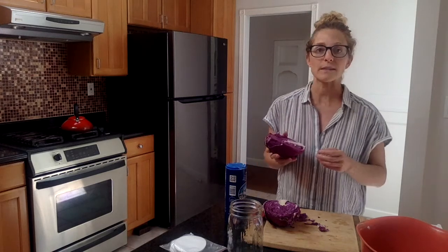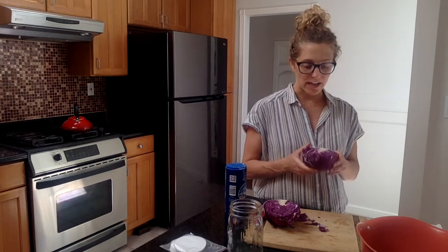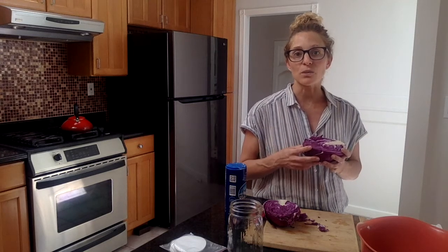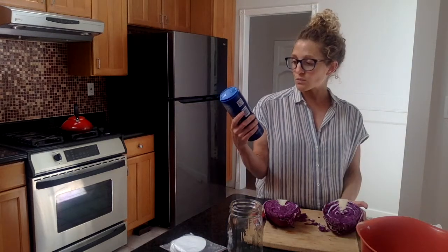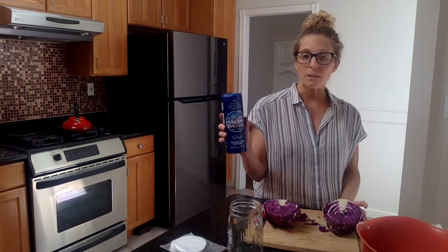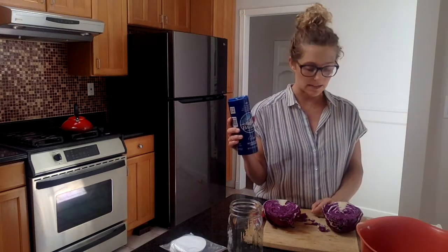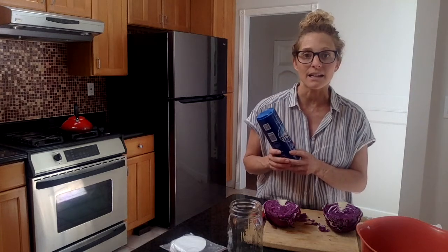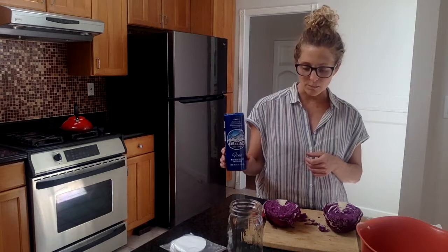When you are doing sauerkraut though, I would recommend trying to use fresh cabbage. So fresh cabbage has more of the water still in it, and that water is really important for the fermentation process. I use just sea salt, fine, because it's easier to kind of work and massage into the cabbage. Also, table salt I wouldn't recommend because that has iodine added to it, and that can impact the fermentation process.